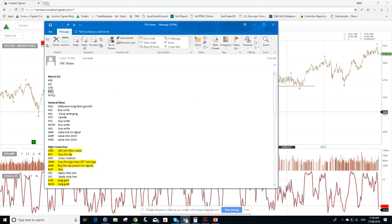Flight Centre, correction underway, waiting for the next buy signal. SCG, I'll review that another time. General ideas. So Healthscope, I think defensive long-term growth there. Encouraged by what I saw in the latest results. IAG, a bit uninspiring, but sell a tight covered call over it and it produces good 10-12% cash flow.